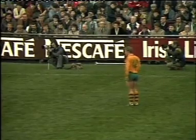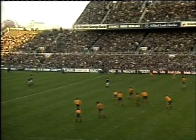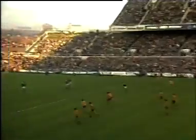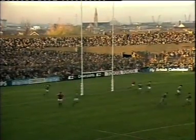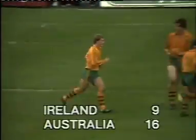37.5 minutes gone in the second half. Again, Australia with a chance to take a 7-point lead. He's done it this time. Noddy throws his arms in the air and says, well, how was that different to the rest of them?